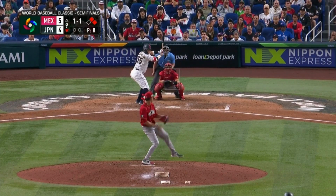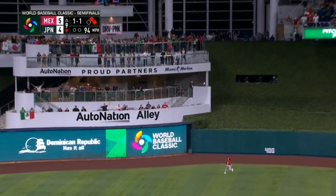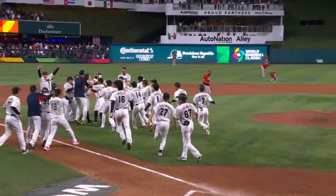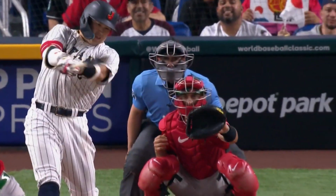Gallegos looks back at Ohtani. The pitch is hit to left center field. Hit very well, and it is off the wall. Ohtani flying around third, right behind him, scoring the winning run. It's a walk-off. Japan will play for the championship. Been thinking about it for 6 years now.